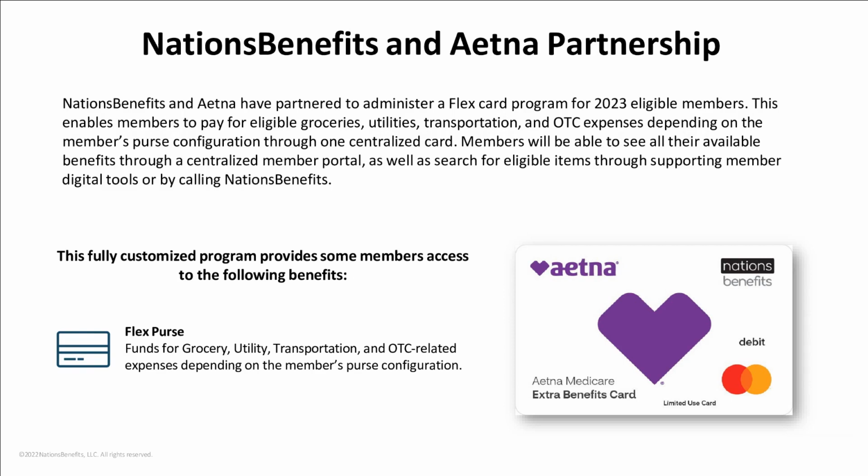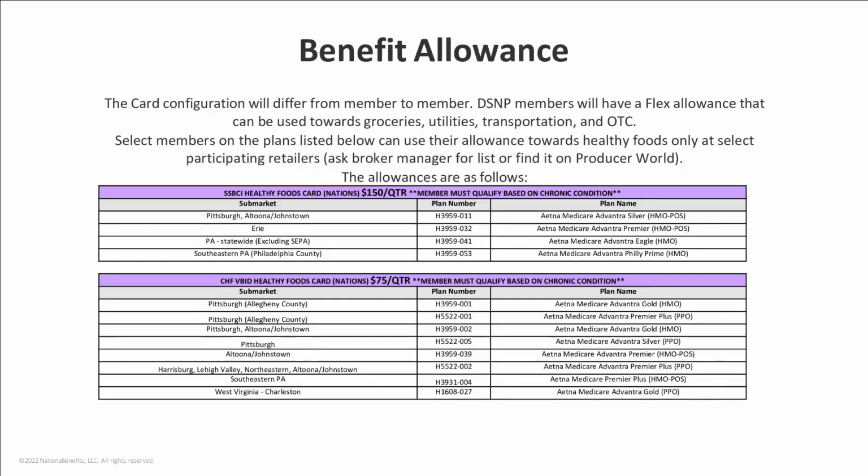Again, I will show you the member portal that they can access, to see how much money they've used, what they have left over, and they can also do a search for eligible items through Nations Benefits. Also, let's see. Now this will show you.